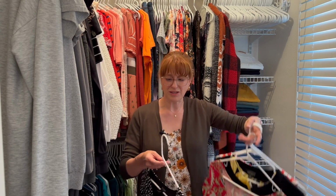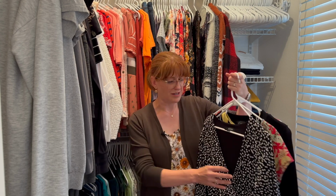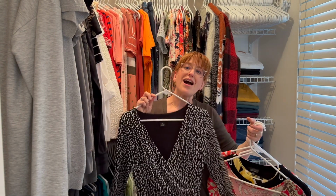I'm uncomfortable with its length. And this one, I am a little bit unsure of the bodice here where it cross bodies. I did get rid of one that had that same thing. So I will have to try these on and make that decision.